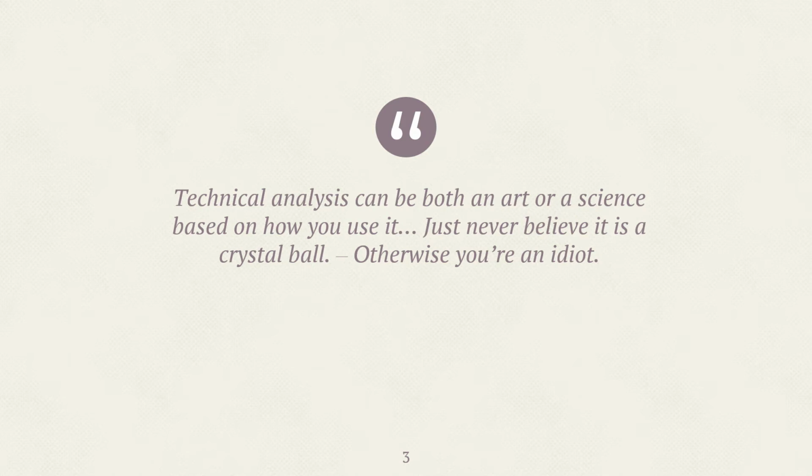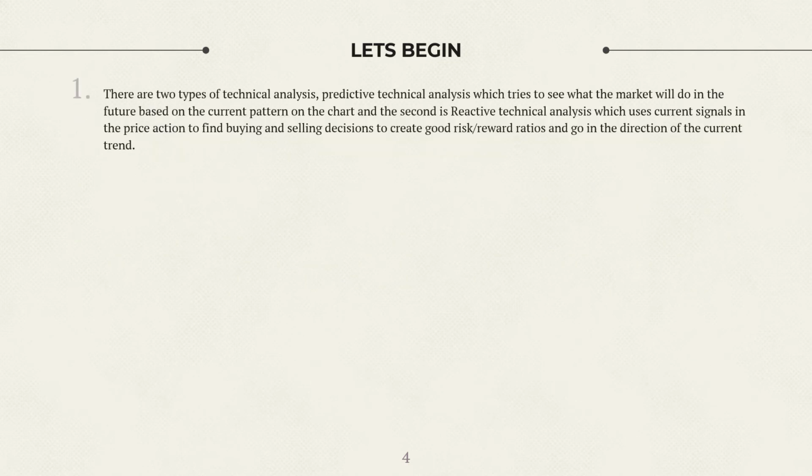Technical analysis can be both an art or a science based on how you use it. Just never believe it is a crystal ball. Otherwise, you'll always be an idiot. And idiots lose money in the markets. Okay, now let's begin.